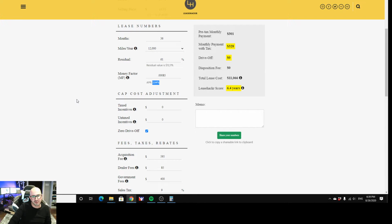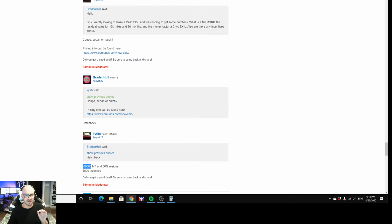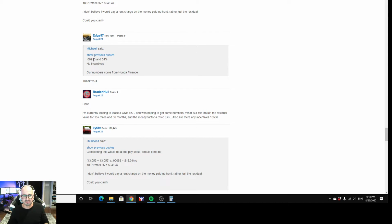And then I wanted to give you another interesting example with the Civic hatchback, because I was reading through those forums. The hatchback has a lower residual value. It's 56%, same manufacturer. So the price is $331. But what they do is sometimes they play around with the residual value and the manufacturer rate. So if I scroll a little bit higher up, I'll see that there is the same car, different deal. The residual value is 64%, but then the manufacturer rate is way higher too.